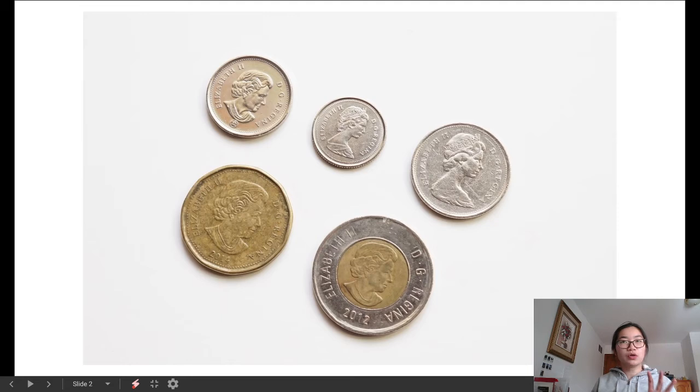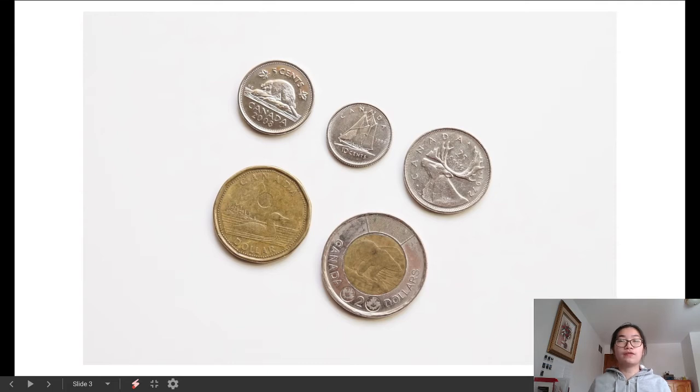Most of the coins on the reverse feature things related to nature. On the 5 cents, it's a beaver. On the 10 cents, it's a ship called Bluenose, which was a very widely celebrated ship from Nova Scotia. This is a caribou. This is a loon. So this is why it's called the loonie, for the dollar. And this is a polar bear, but it's called a toonie because I guess it's like 2 loonies, so toonies.